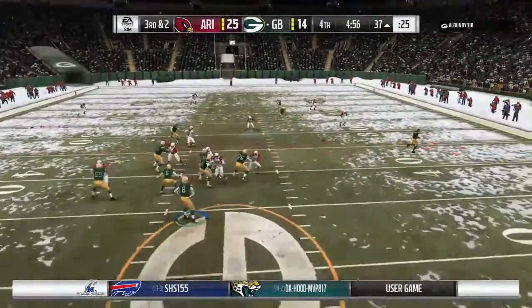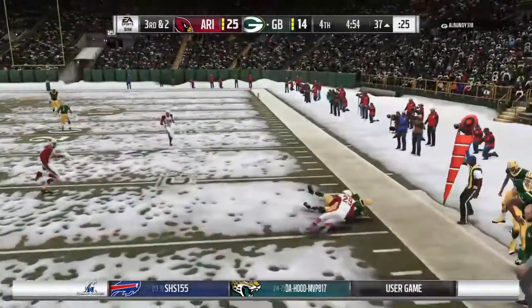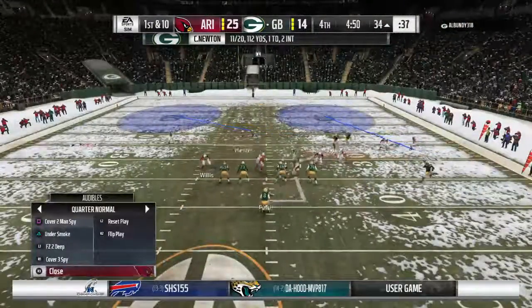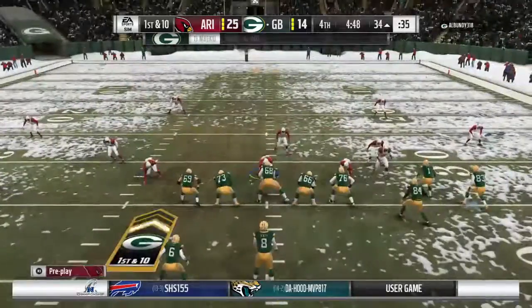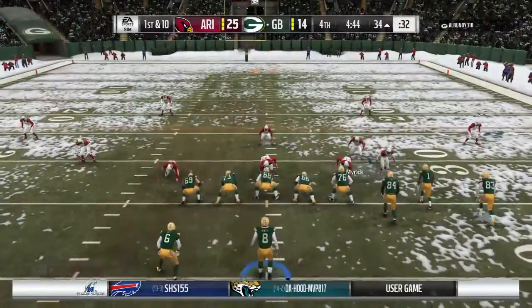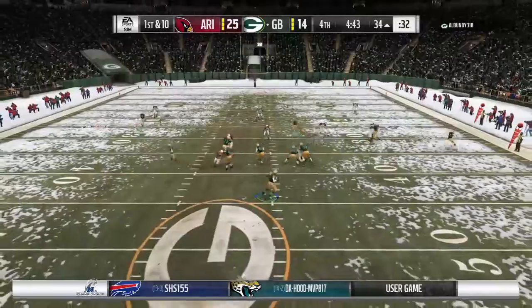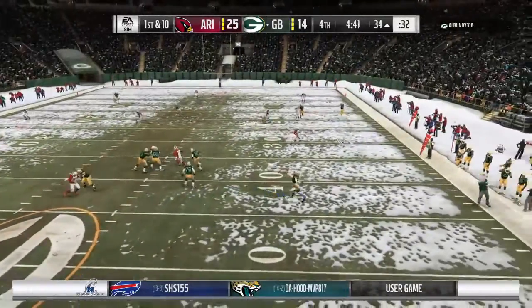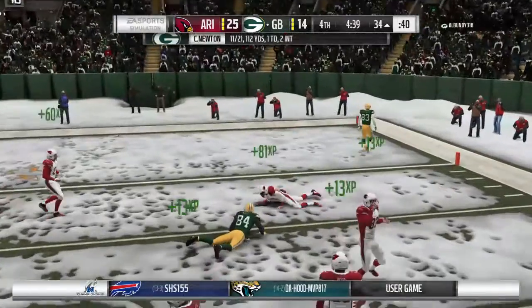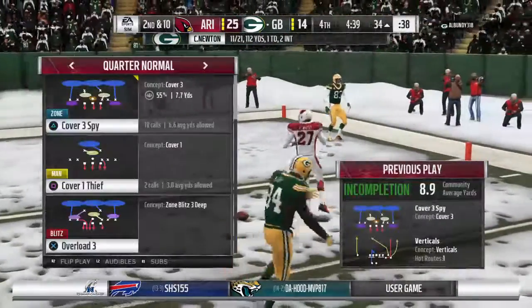From the gun, Newton to the right side and complete to Njoku. And he gets it to the 34, good enough for the first. 3 yards there, good enough to keep the drive moving. On 1st down, Newton, flush to his right. It's incomplete. Took a shot, couldn't connect.